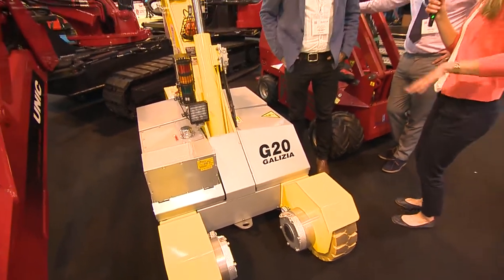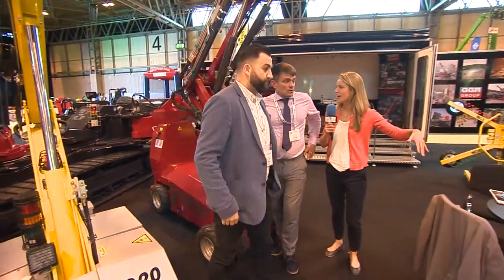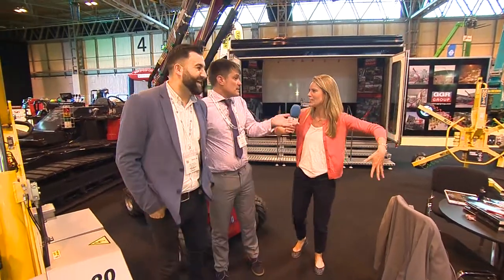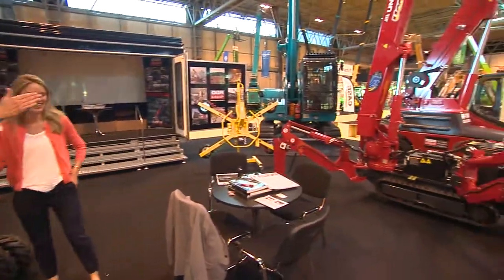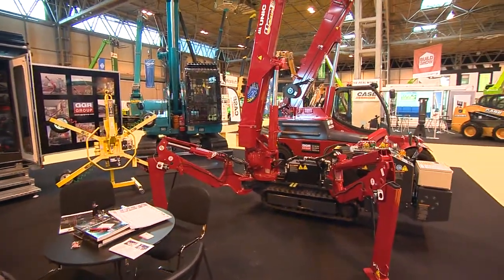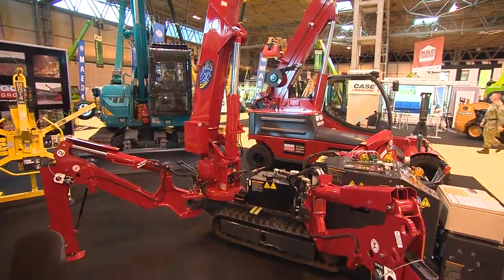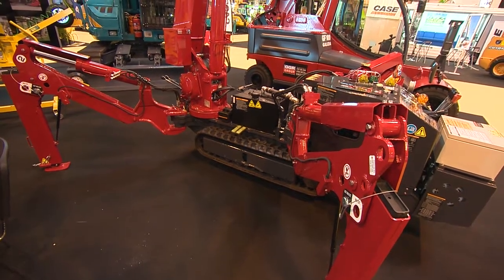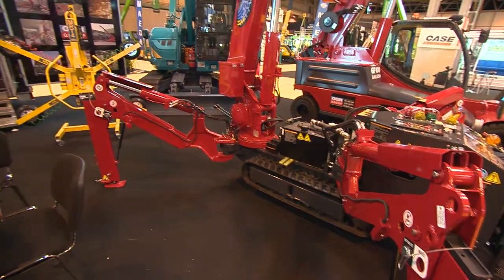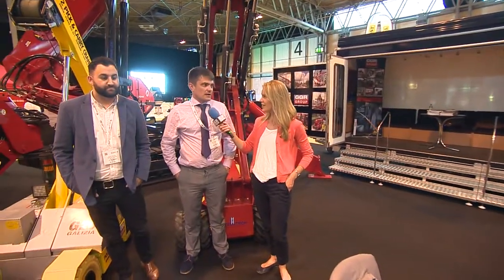And then are there any other products here that you want to show? What's this one that looks a bit like a tarantula or spider legs? You are close. It is called a spider crane, so you're on the money there. When folded up and tracked, this one will fit through a single doorway. When it goes through that doorway, you can deploy the outriggers like it is in here, and this can lift 2 ton. This machine will lift 2 ton. And it weighs 2 ton as well, so very restricted access.